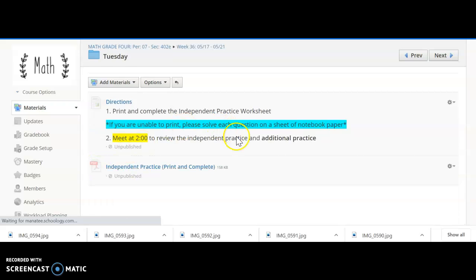Tuesday, we will plan to meet at 2 o'clock. So just like on Monday, you have a different set of review problems here. If you are not able to print, just like last week, just make sure that you have a sheet of notebook paper and that you are solving each of those questions on a sheet of notebook paper. So then when we meet, you can check your work.